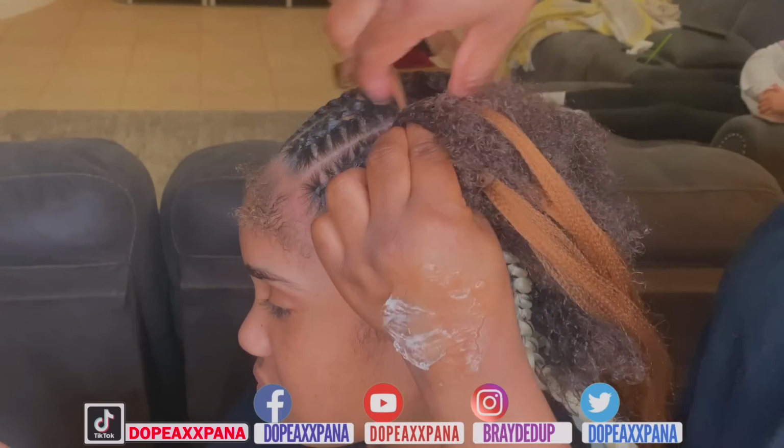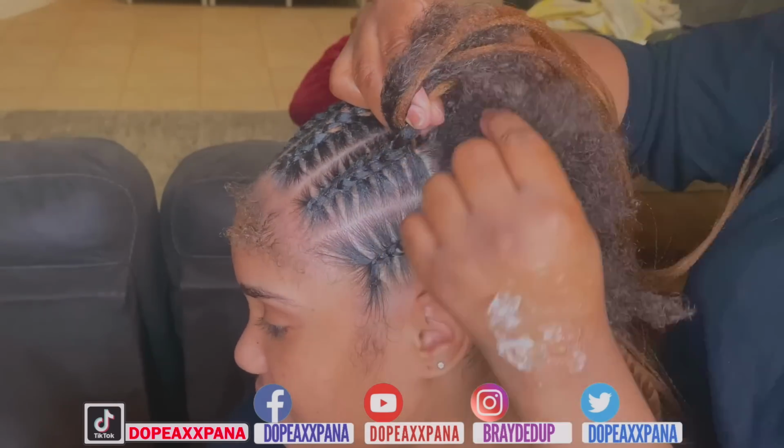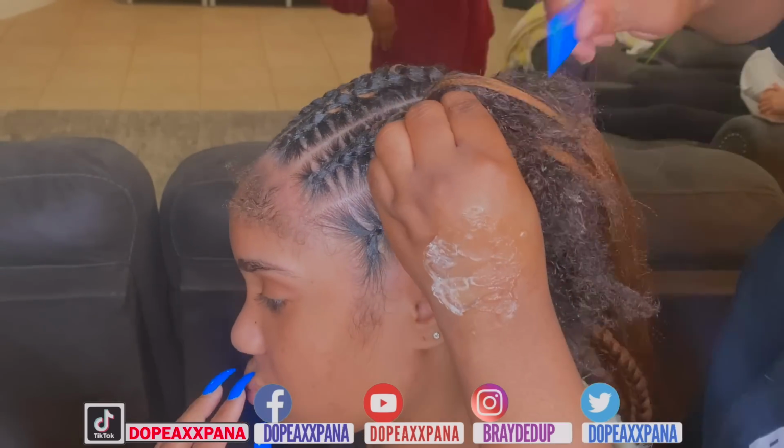And I just absolutely love the way that my braids look now. I just feel like over the past couple, how long has it been since I've been using this? Maybe a month. I've really seen just a growth in my work.